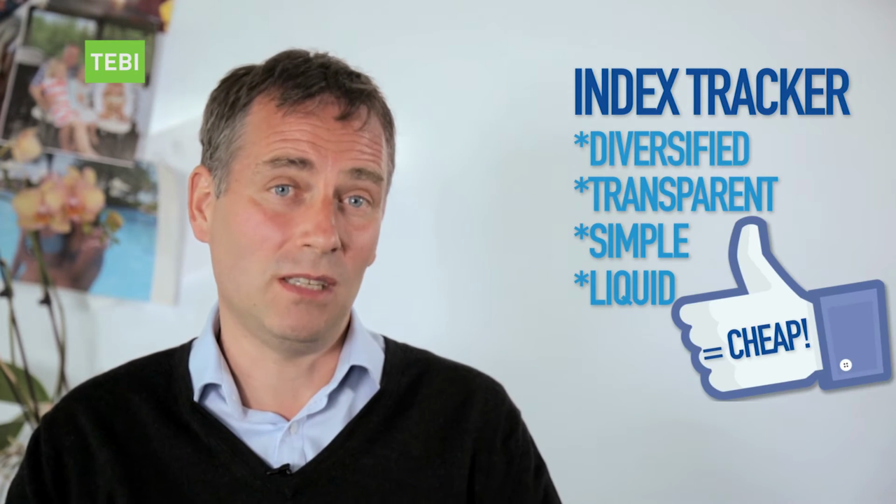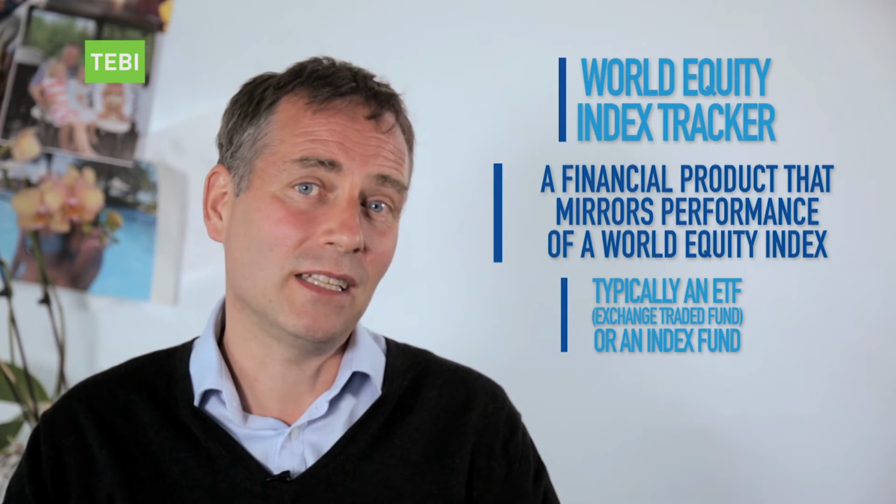The World Equity Index trackers I suggest for your portfolio are extremely broad, extremely transparent and liquid. As a result, they should also be extremely cheap. The exact methods of buying this index exposure depend on your specific tax situation and location, but since the underlying assets are so broadly traded, good choices are generally available.